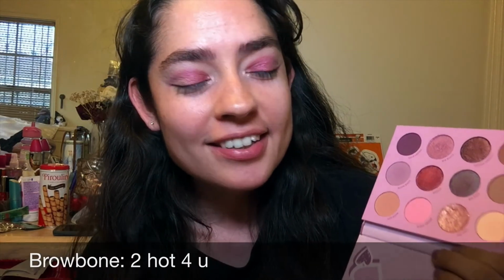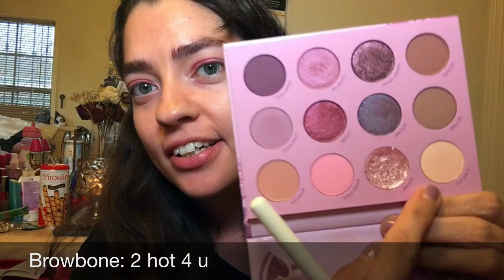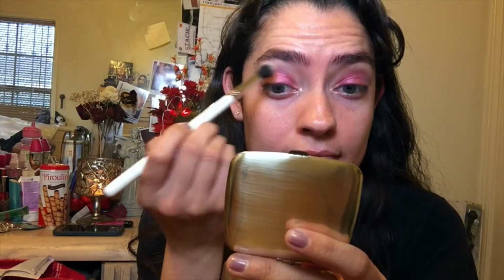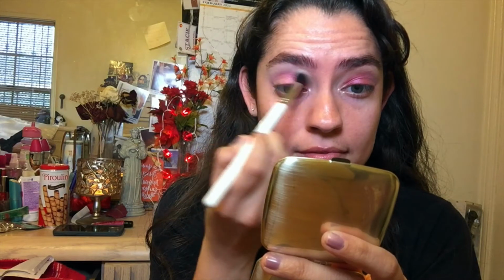Okay, so the last shade I'm going to be taking is this one, which is the one called Too Hot for You. So the last thing I am going to be taking is my Victoria's Secret Passion Fruit. And I'm just going to put that on my lips just to use as gloss for today.